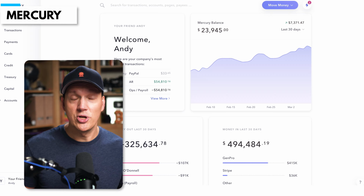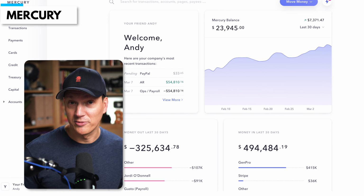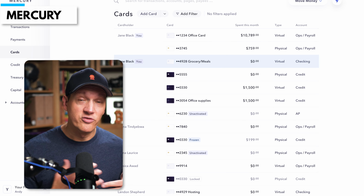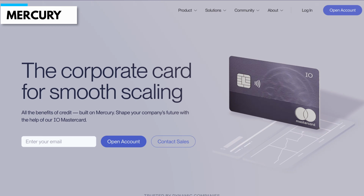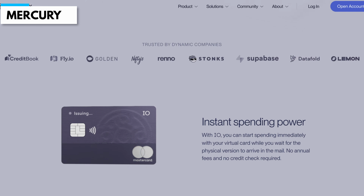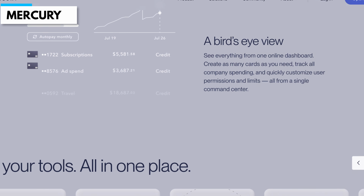Let me tell you why you might want to hear why Mercury is worth considering. Now, once you get past all the startup talk, Mercury is a fintech company with a great and free offering. You can open a checking and savings account and enjoy no management fees or account minimums. They let you issue employees or contractors virtual or physical credit and debit cards with custom spending limits. Their credit card, IO, offers 1.5% cash back and an excellent integration to their main offering. For all of those reasons, Mercury is one of my go-to solutions for business banking.